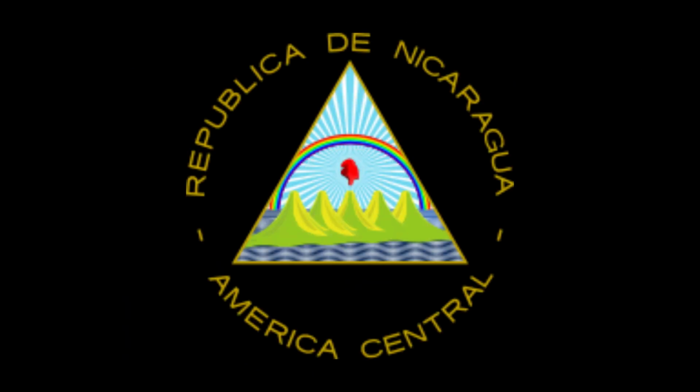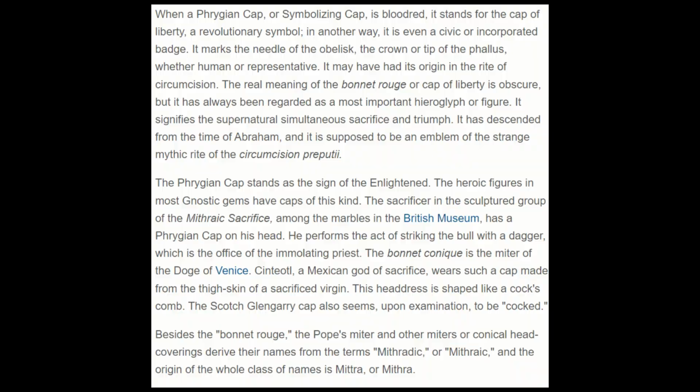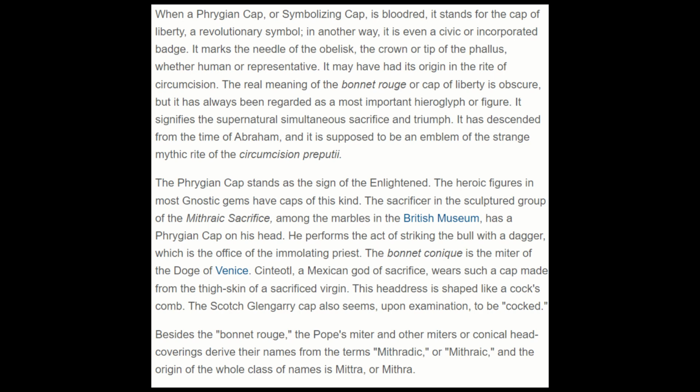British Freemason and Rosicrucian, which is a whole other topic, Hargrave Jennings wrote, "The Phrygian cap, the classic Mithraic cap, the sacrificial cap, and mitre all derive from one common ancestor." He continues, "The whole is a sign of initiation, and of a baptism of a peculiar kind. The Phrygian cap, ever after this first inauguration, has stood as the sign of the enlightened. The heroic figures in most Gnostic gems, which we give in our illustrations, have caps of this kind."